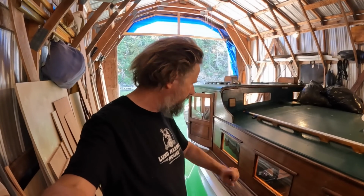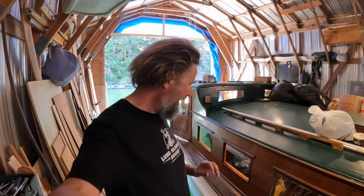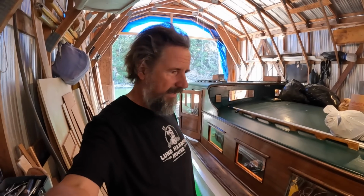Now there will be some aesthetic stuff as well. The one coat of varnish that I put on here, I just caught in time and got it back inside the shed because the sun was already starting to cook it, but it's going to be just fine. And as well, we have to get some topside paint on it, but mostly functional stuff.